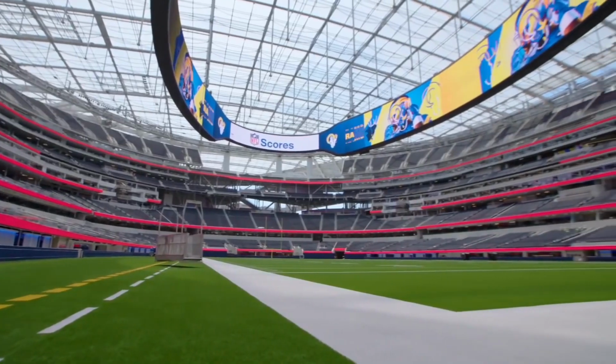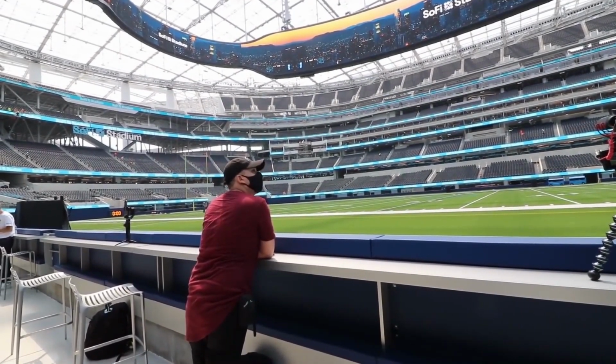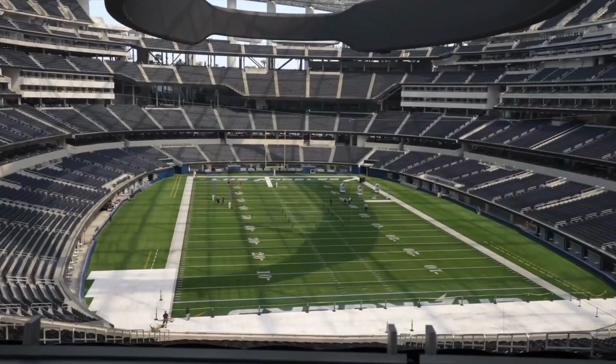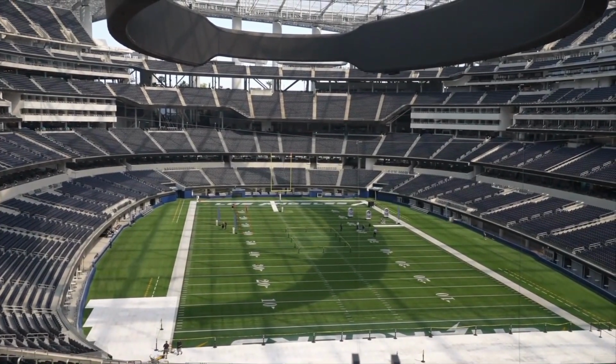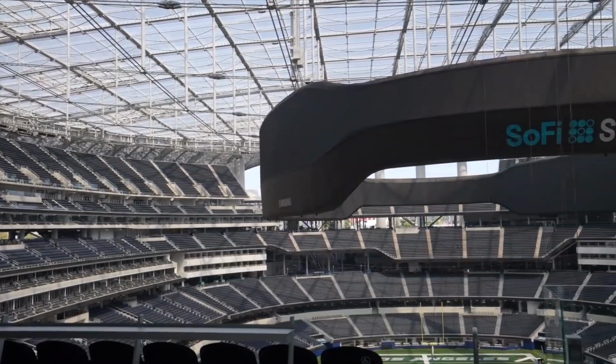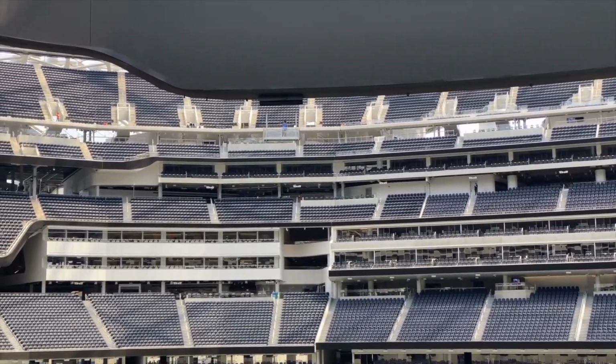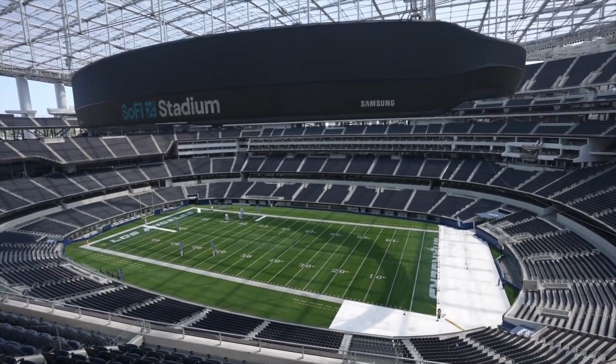It is currently the country's third largest stadium, with a game day seating capacity of 72,000. SoFi Stadium can also be expanded to hold up to 100,000 people, which is a great party trick. When the FIFA World Cup and the Summer Olympic Games come to the United States, that will come in handy.